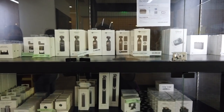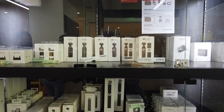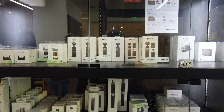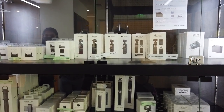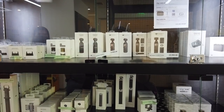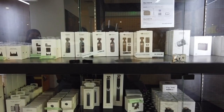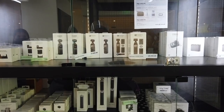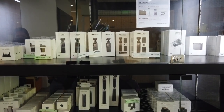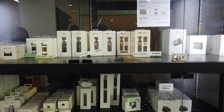So I'm here now in the DJI flagship store, and the DJI Osmo Pocket 1 now costs about 16,000 pesos. And then they have the Osmo Pocket 2, of course, at 19,999, about 20,000. And then the combo, which is about 30,000, which I bought and then returned to Macy, the one that I had a problem with before, the control wouldn't function.